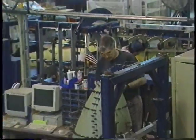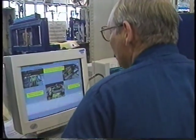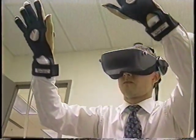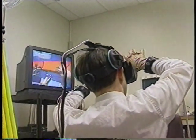In our next edition, we'll continue to explore the factory of the future. We'll look at what we're doing to create a paperless factory floor with Shop Floor 2000. And we'll look even further ahead into the world of virtual reality and what it can bring to design and manufacturing.